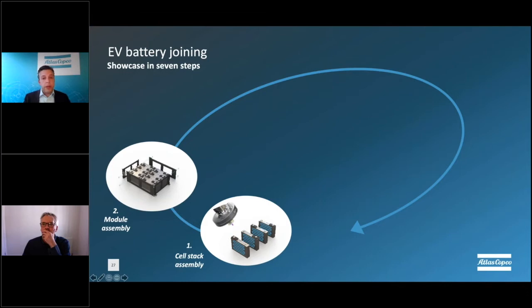The second step is module assembly via self-pierce riveting. And what is interesting here, I think, is that welding would create heat and weld splatter. So a cold joining process, such as Henrob self-pierce riveting, is typically deployed. The big advantages here are that no hazardous vapors are created, and different materials can be joined, such as high-strength steels and aluminium.